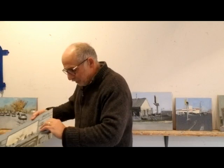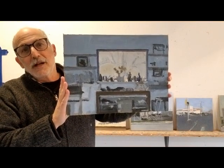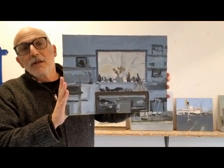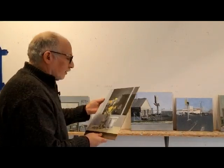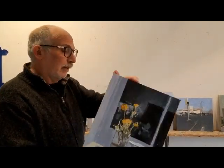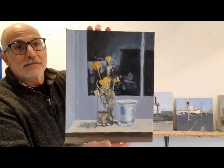And then I did a bunch of interiors the last couple months. This is looking out the rear window, trying to control that sense of light from outside and the shadow on the inside. Here's another little still life. This was still wet. How do you like that? Just the messy stuff there.